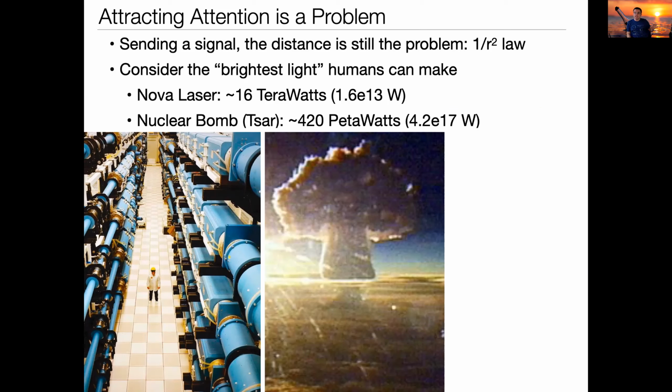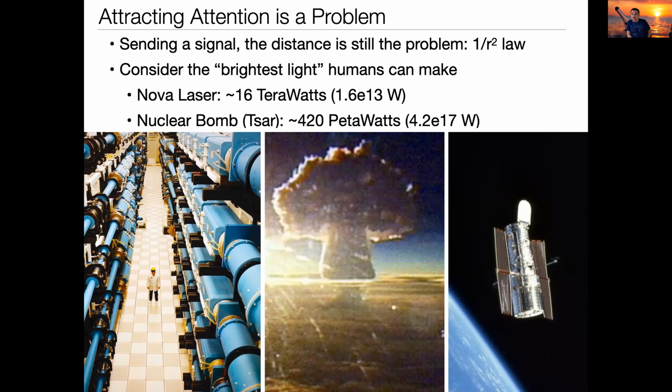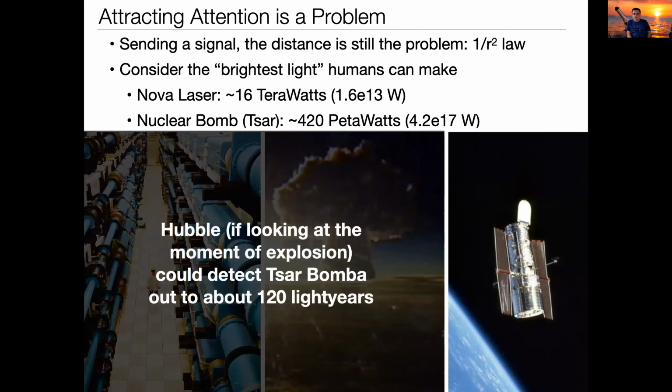Okay, so imagine that all of that light just went out into the universe and some aliens had the equivalent of the Hubble Space Telescope. Okay, so the Hubble Space Telescope is arguably the most powerful telescope we currently have. It can see the faintest things, the things farthest away of any telescope humans have ever built. So how far away could the nuclear explosion from the Tsar Bomba be seen by aliens who had a Hubble Space Telescope at their disposal? Okay, well, if you do that calculation, if Hubble was looking at the exact moment of the explosion, it could only see that explosion from 120 light years away.